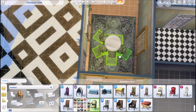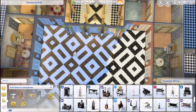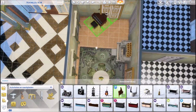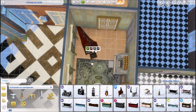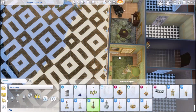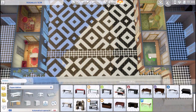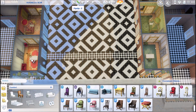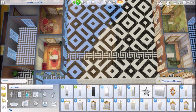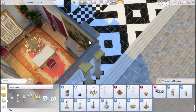But there's already so many videos that you can watch of me furnishing this place anyway. It's huge. I've never built something of this scope. It seems like it never ends, but I love doing it. To be honest, I haven't actually played it yet.